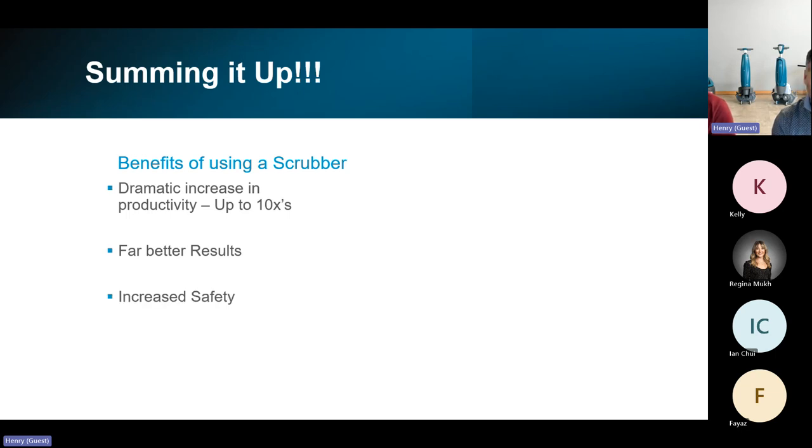Increased safety. We talked about better dry times, which is very, very important. Less slips and falls, less accidents, and an overall safer environment for your residents and your staff. Increased employee satisfaction, like we talked about with the aging workforce. Scrubbers are a lot easier to use and handle than a traditional mop and bucket. And they're better for the environment. So less water consumption, less chemical use, which again helps our environment as well.